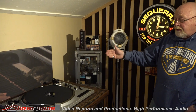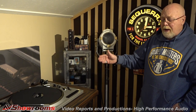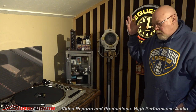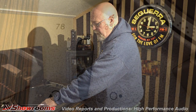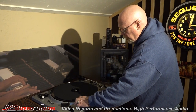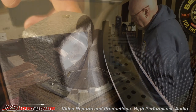And also, there is another phono stage available for this table called the 139, and it's a tube-based moving magnet phono stage. If someone wants to get it, they can. It does 33 and a third, 45 and 78. You have a light here for cueing. Look at that. And there it goes.